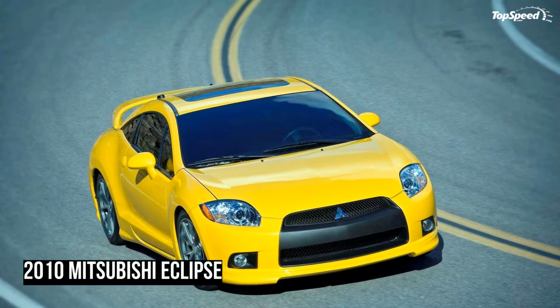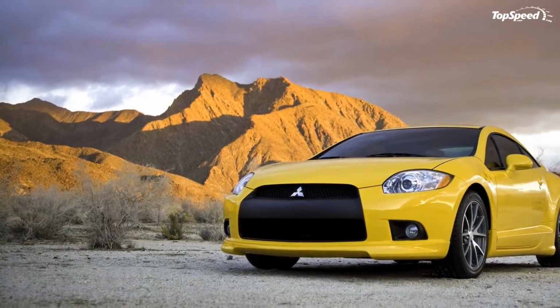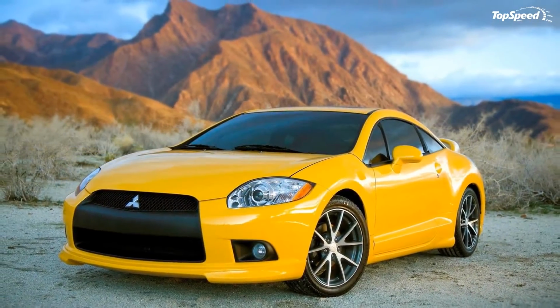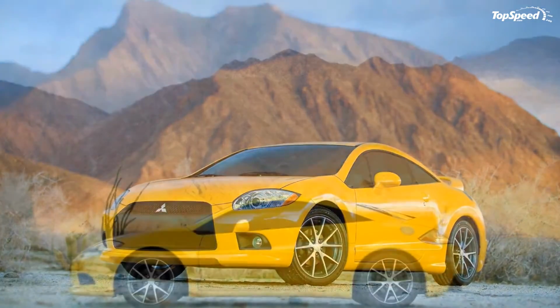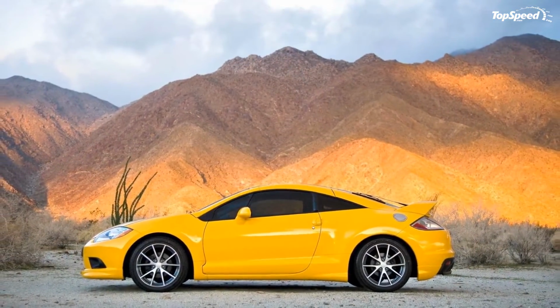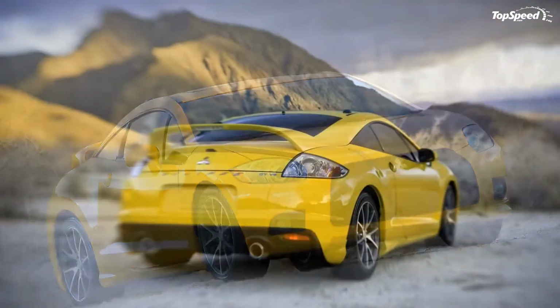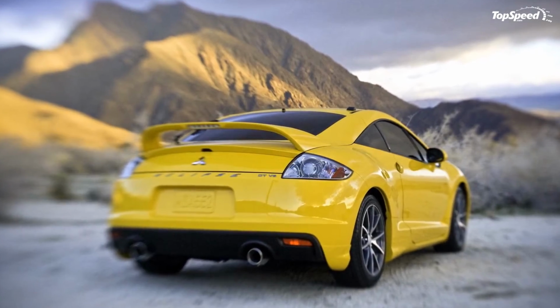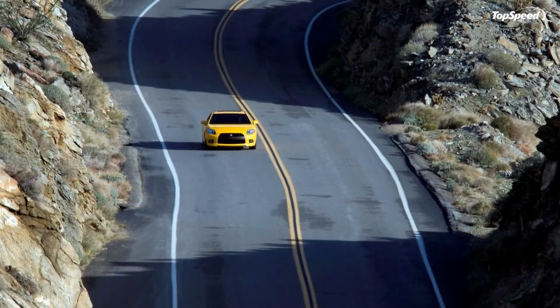Optional GT Premium Sport Package, GT only. 650-watt max Rockford Fosgate Premium Audio System with Sirius Satellite Radio, including 3-month pre-paid service subscription. Aluminum pedals. Aluminum scuff plates. Automatic climate control system. Auto dimming rearview mirror.